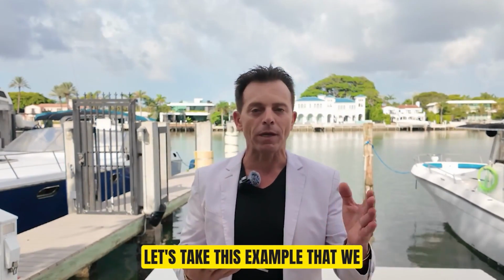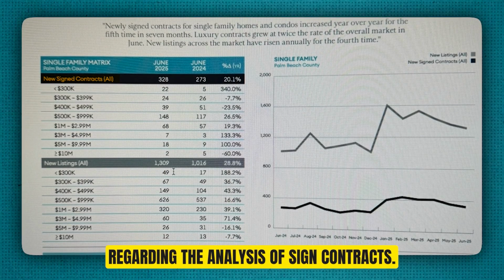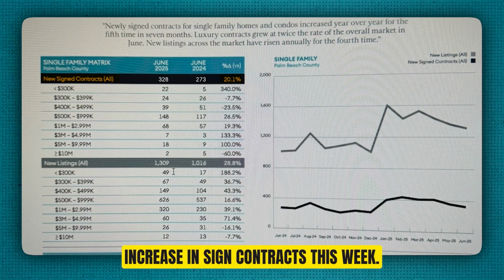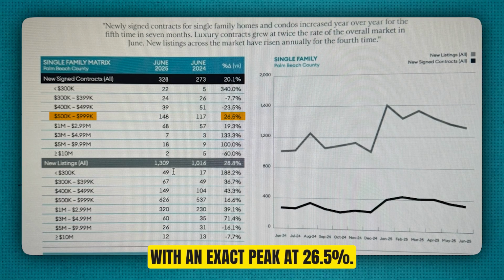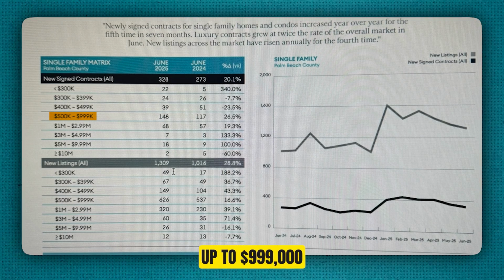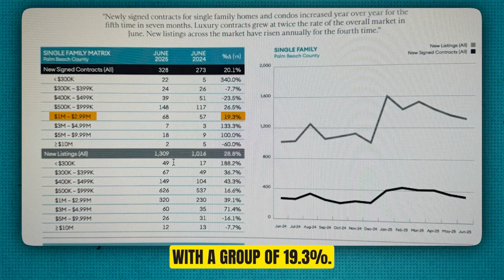Let's take this example that we had between Palm Beach and Miami here regarding the analysis of signed contracts. There was a 20.1% increase in signed contracts this week. What's incredible is a marked peak in the range from $500,000 up to $999,000 with an exact peak at 26.5%. Let's continue with this analysis. The segment, so we saw the segment from $500,000 up to $999,000, from 1 million to 2.9. So we're still here below 4 million with a growth of 19.3%.